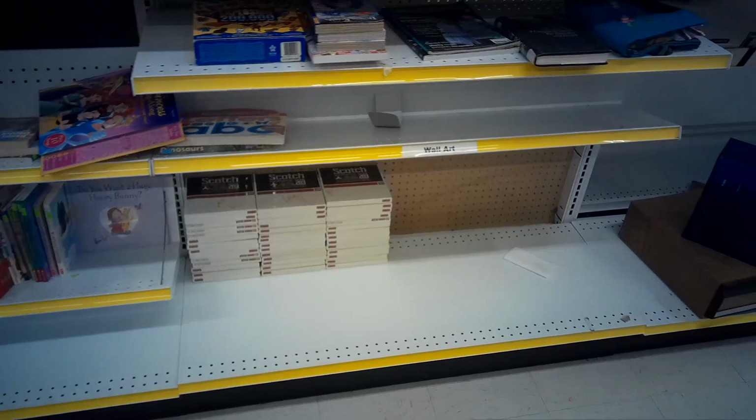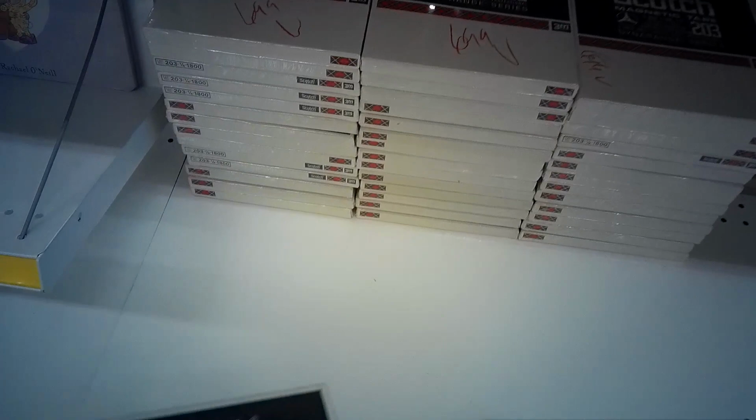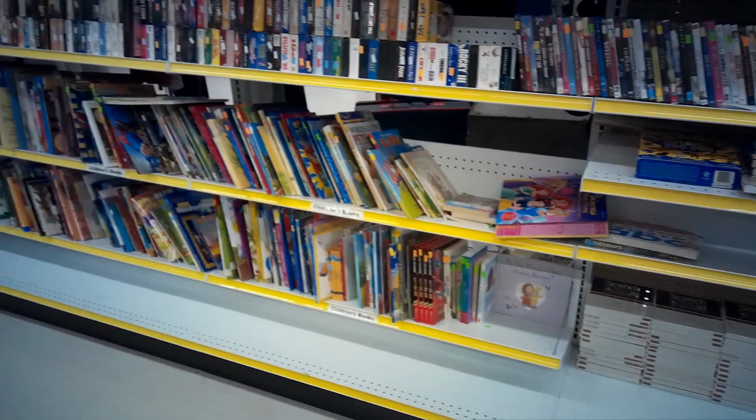And then down here, there was a bunch of reel-to-reel blank reel tapes, or magnetic tapes, from Scotch. And they had a pile of them brand new, still in the shrink wrap, but they wanted $7 a piece. And I'm like, nope, not worth that. At least not to me. I feel like that would be too high, but maybe I'm wrong. I know they don't exactly make reel-to-reel tapes anymore, but still, I mean, geez.